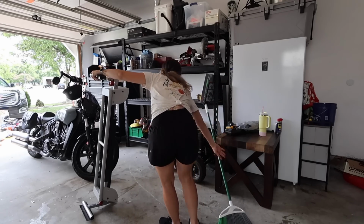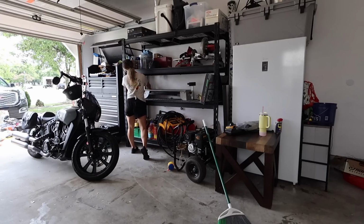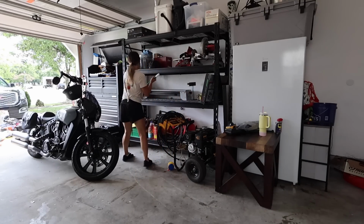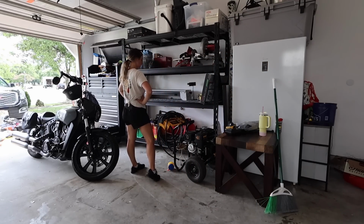Almost everything was covered in spider webs and bugs. It was just so gross. I was starting to sneeze so much before I got done. My nose was itchy. Like, there was tons of dust in the air.